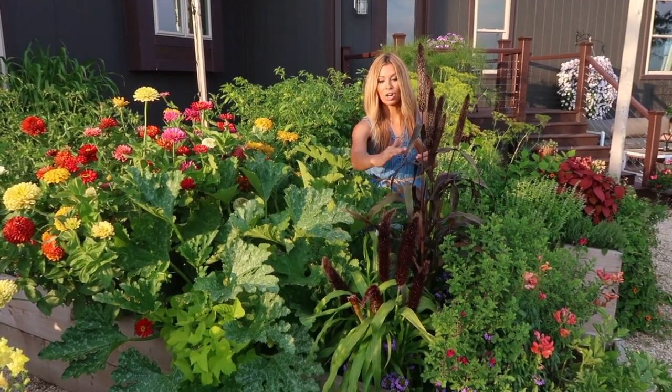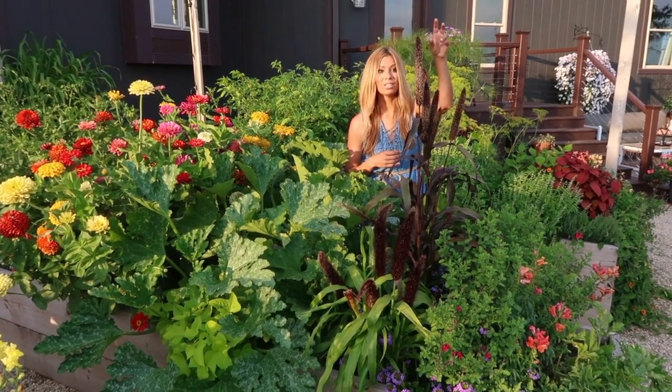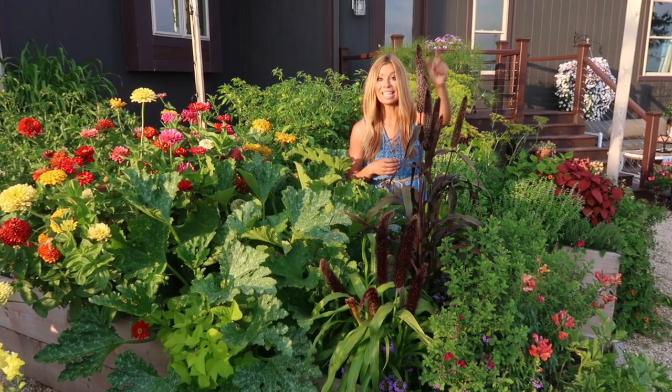Throughout my gardens, I add all the different types of millet grasses. It draws in the birds. The finches literally come on here. They land on here and they eat, they nibble.